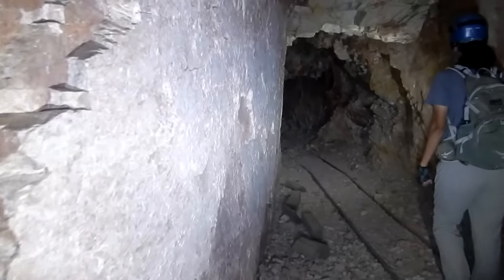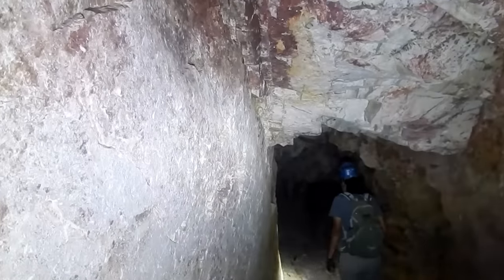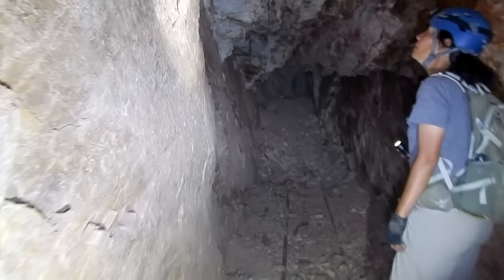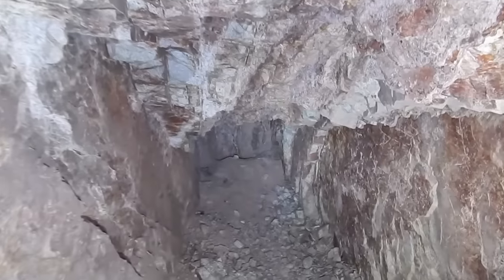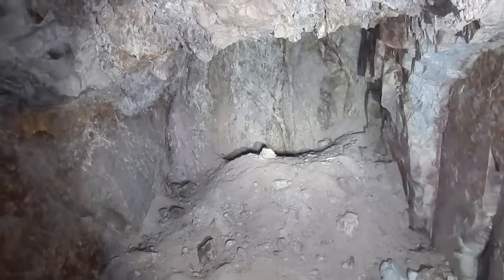Oh, a big wall here. And a very red vein. Well, this is going to be a short explore because there's the end of it right there. A couple loads of backfill and the face. But not to worry, we've got more workings to explore back down below. Yeah, that's definitely the face right there.